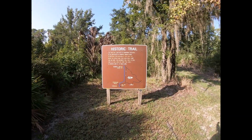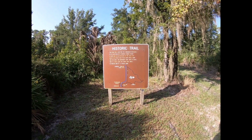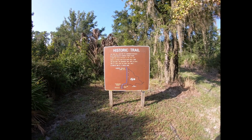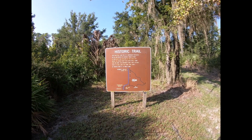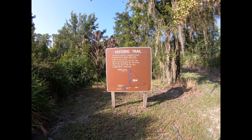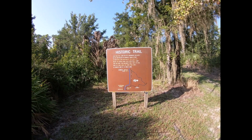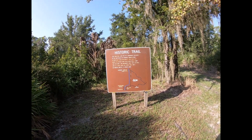So we're going to start off here on the historic trail. This trail will lead you to a monument dedicated to the men killed in the Seminole Indian attack in 1849, and to an overlook of the exact site where the attack took place. Both trails start and end here. The monument trail takes 20 minutes and is a half-mile long. The store trail takes 60 minutes and is 1.5 miles long.